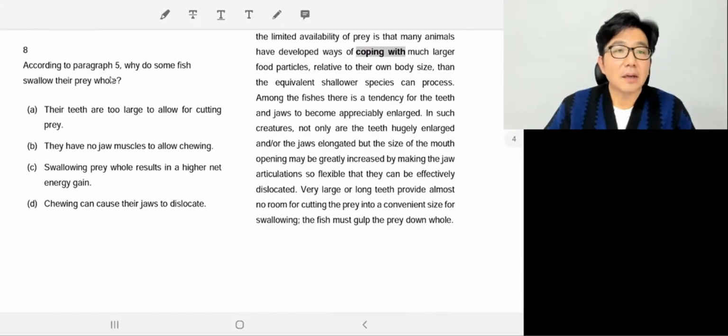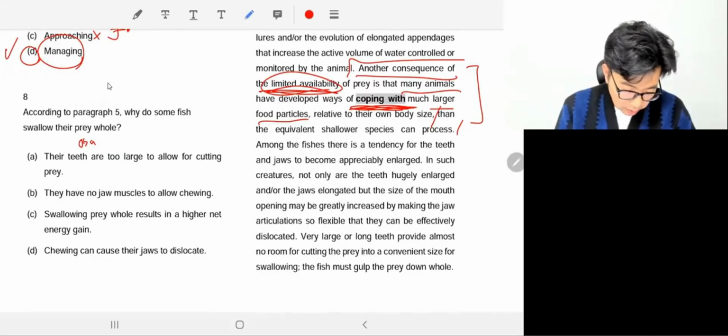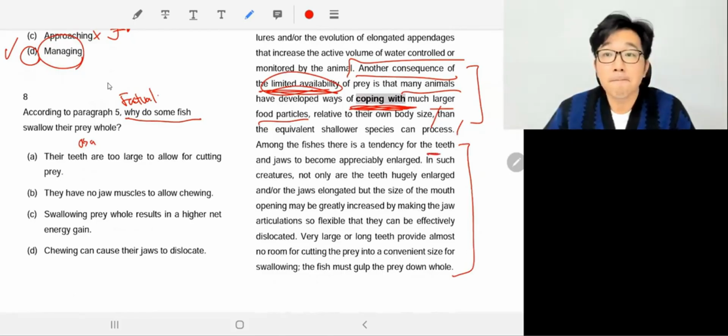Okay, question 8. According to paragraph 5, why do some fish swallow their prey as whole? Prey whole. It's not a rhetorical purpose. It's a factual question. And it's quite detailed, specific question. So we read it already, but let's find the exact reason, detailed reason, why this has to happen. It's here, as we remember, right?